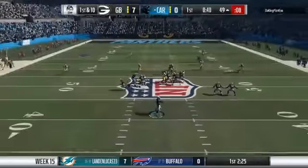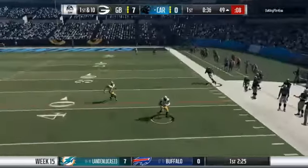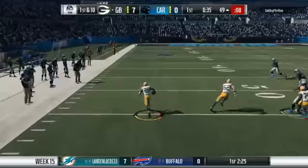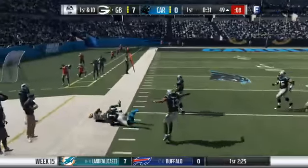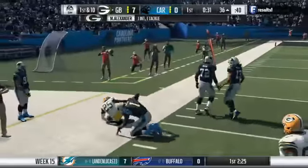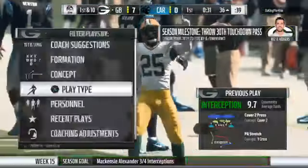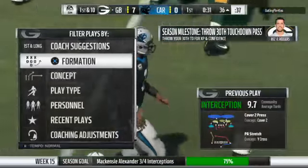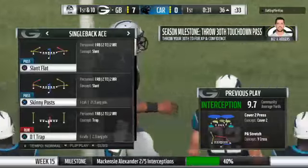They go play action here on 1st down. Flushed out right. Looking for Benjamin, but it's intercepted. Mackenzie Alexander with a pick. Well, I get what he was trying to do. He was moving to his right and trying to shift the coverage, but instead he shifted the coverage also to the right and threw right into it for an interception.